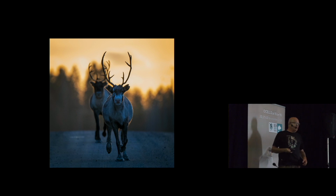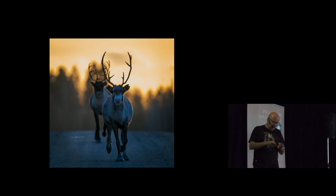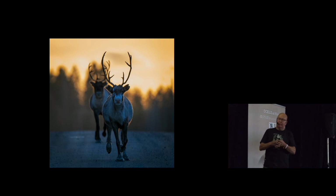And reindeer, these are actually semi-domestic reindeer. Half of Finland is reindeer husbandry area. And you can see that these are semi-domestic because their ears are split. So reindeer herders have ear marks on the reindeer. But they are roaming out in the wild, so they are like wild animals.